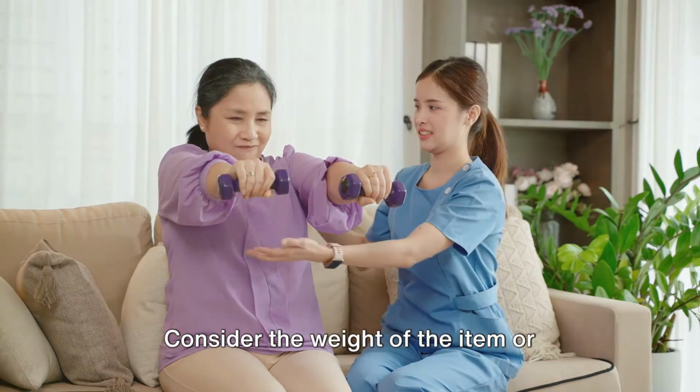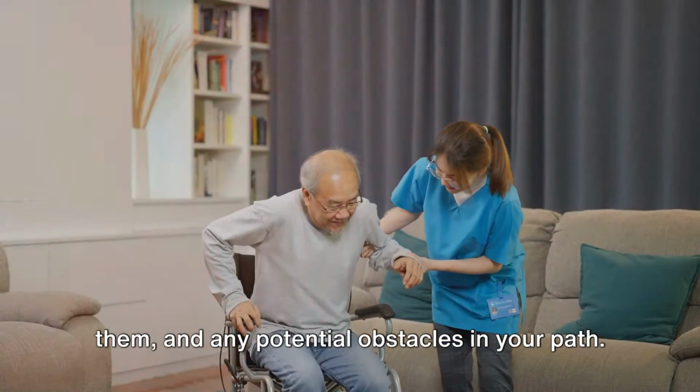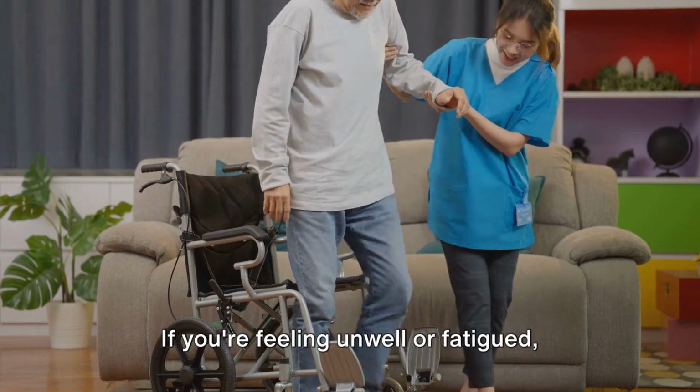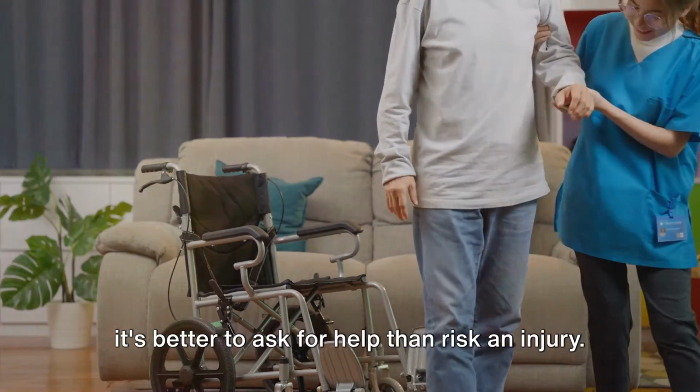Consider the weight of the item or person, the distance you'll need to move them, and any potential obstacles in your path. Also, take into account your own physical condition. If you're feeling unwell or fatigued, it's better to ask for help than risk an injury.